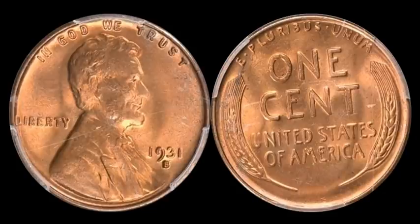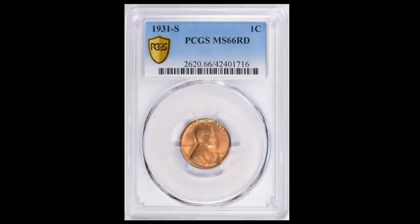So the 31S here, beautiful example. These things I think are blowing up because people recognize that it is a key date, and you could score yourself a really nice, acceptable market piece for not a lot of money. So the grade that we're kind of targeting in this video is Mid-State 66. Now, this is that sub-tier grade that I was talking about.